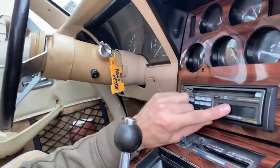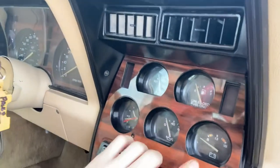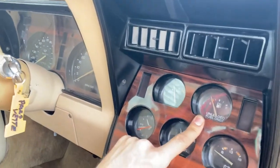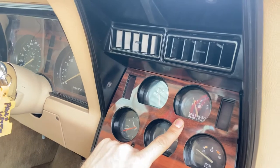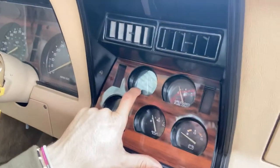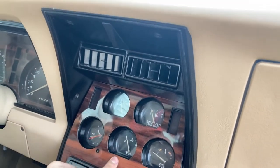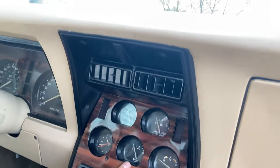And then we've got the radio here so we can listen to music. And these are all the gauges. So this one tells you how much gas is in the car and if we need to put more in it so that way we can move. This one tells me if the car is getting too hot so I could cool it down. And this one tells me how much oil I have to make sure everything's running smoothly.